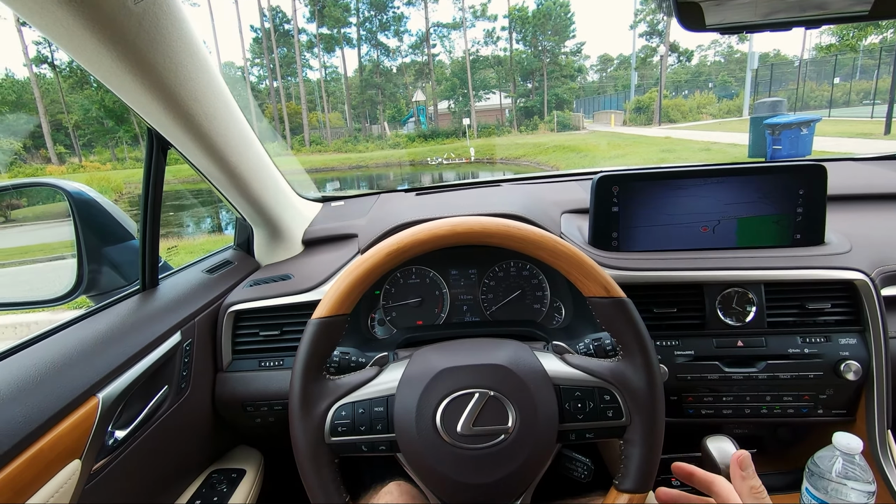It has a digital speedometer, your adaptive cruise control and lane tracing assist information there, RPMs, digital compass. It even has road sign information as well. Also, when you change the volume on the radio, it'll show up. There's nothing playing now, but it'll actually show you the volume level.